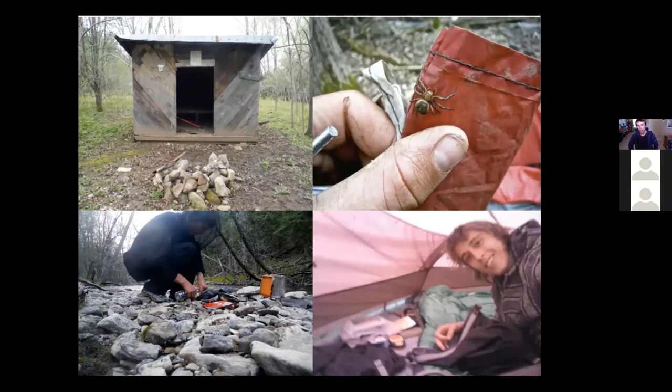Tent life does include spiders sometimes, like on the top right with an innocent crab spider. But then one night I got to sleep in this hut, which is a nice change of pace. And I actually got to have a legal open pit fire. So that was really enjoyable.